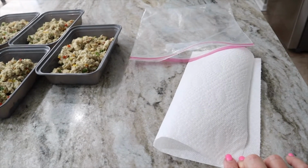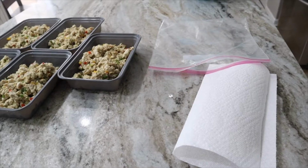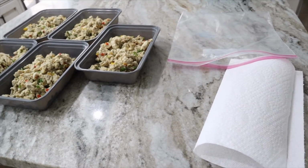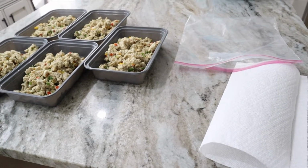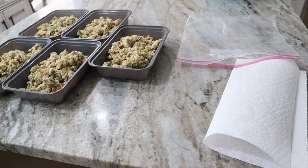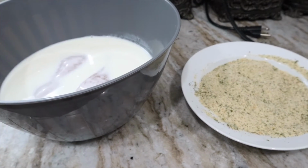And then I also count a point, like for my breakfast with my coffee, for the creamer that I use and the almond milk that I use in my coffee. So my breakfast is typically a 5-point breakfast. But moving on now to our chicken breast. I'm going to get the air fryer heated up and get the seasonings and stuff together so that we can get that going. Alright, I am ready to get started on my air fryer chicken.